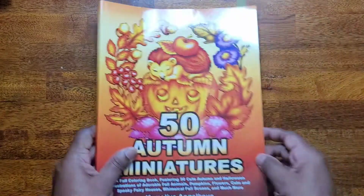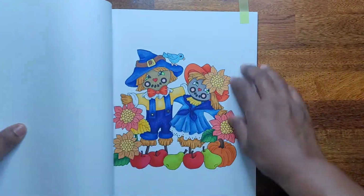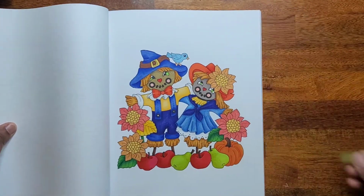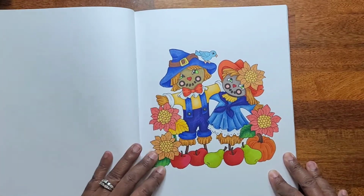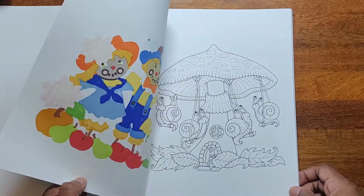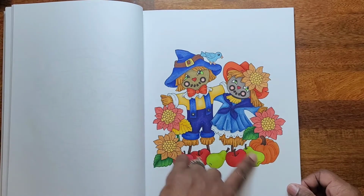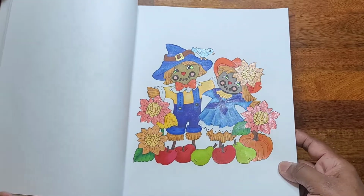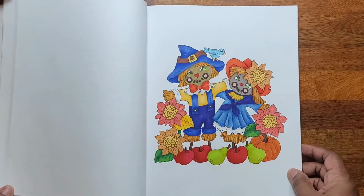All right, next, I colored in 50 Autumn Miniatures. This was a buddy color with Debbie in my Facebook group. She picked this page. We did it together. I think I used Cali Art. I shaded with color pencils and then I used some gel pen to do accents and stuff.